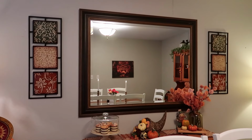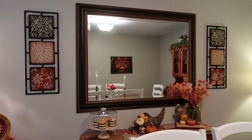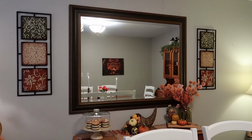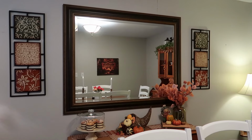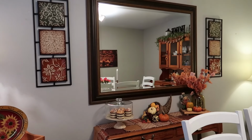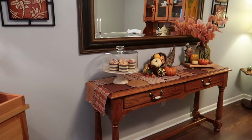Again, this is where my mirror ended up. This mirror doesn't show up on camera just how big it is. I know it may be dated, but I still like it. And this room isn't that big, so I thought it worked well on this wall. And I moved my little buffet table or sofa table over here underneath it, and it worked out perfectly.